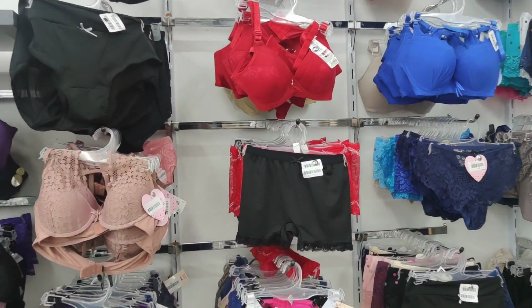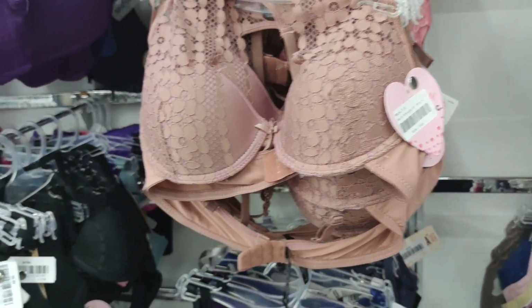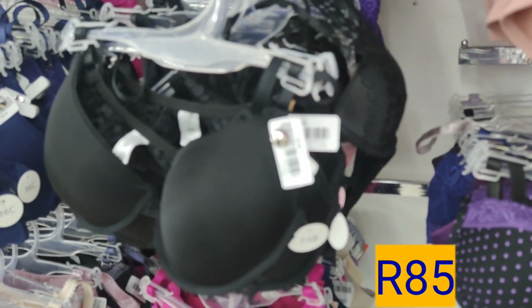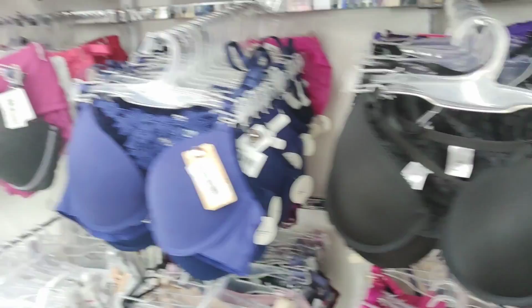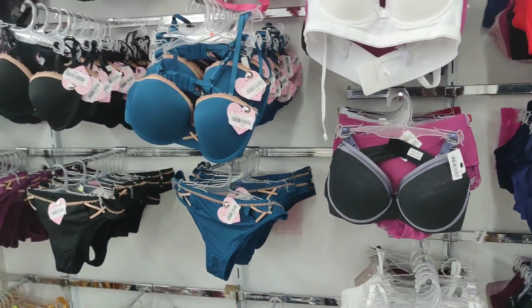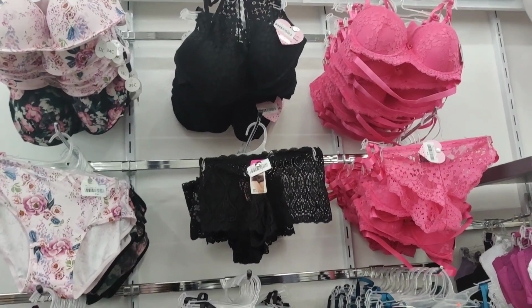They do also have bras in store. So I'm actually going to just show you some of the underwear that they have that starts at 40 Rand, as affordable as 40 Rand. And they have bras in store. Now, they do have a bigger range of smaller cup sizes, but they do have some in a bigger cup size, and I will show you one or two that I was able to spot.